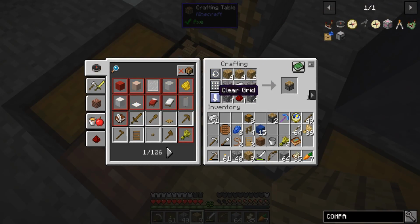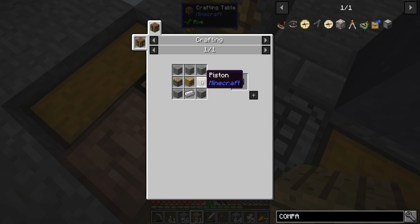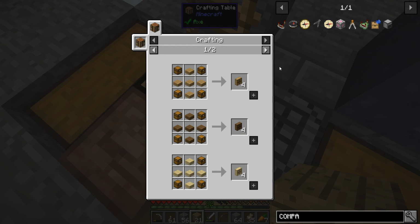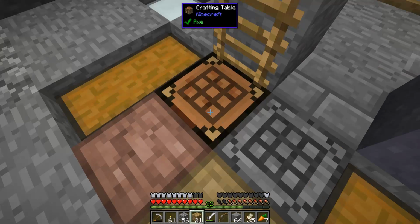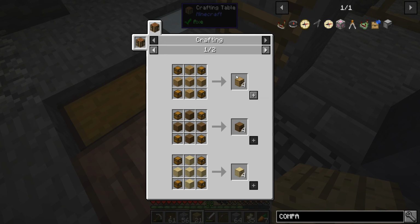Oh, and I should point out that I added these buttons, which are from a mod called Crafting Tweaks, and I just really wanted this button right there that clears the grid so that I can go on to the next crafting project. So I need a basic drawer. That one probably isn't too expensive. Am I in the crafting table? Good grief. Life is hard.